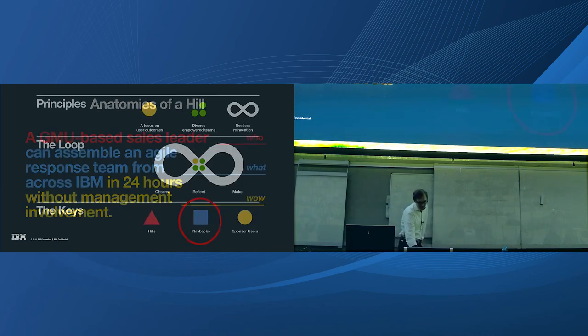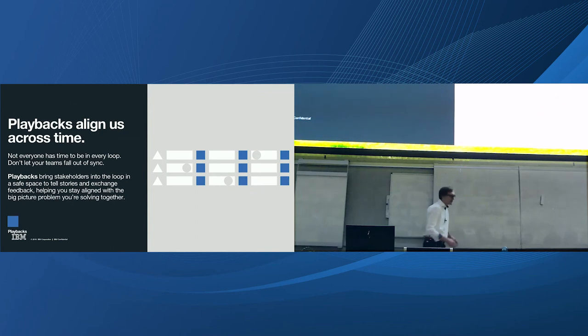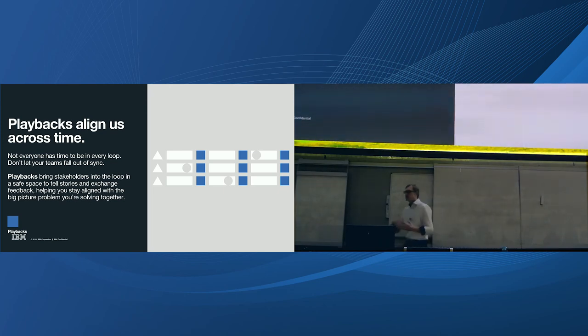The second alignment is done via the playbacks. Playbacks are a gathering where you get all the involved parties and you present the status of the project, the new findings, what was done, and what the next steps are. These playbacks align you not about the goal, but they align the team in time.